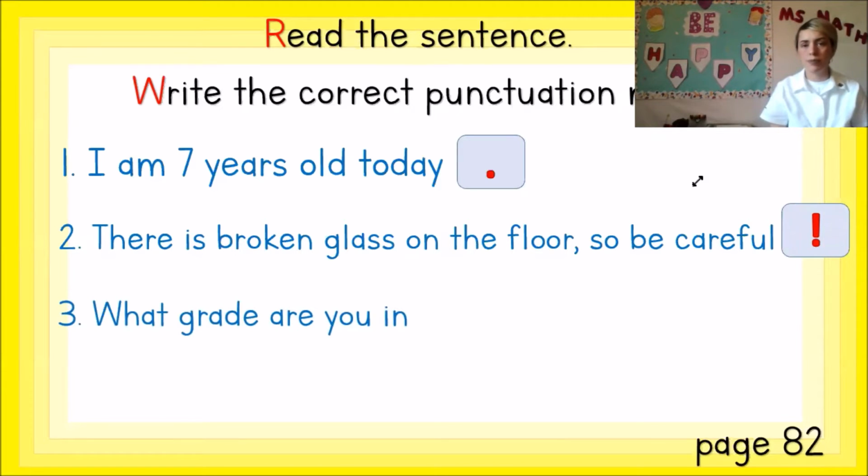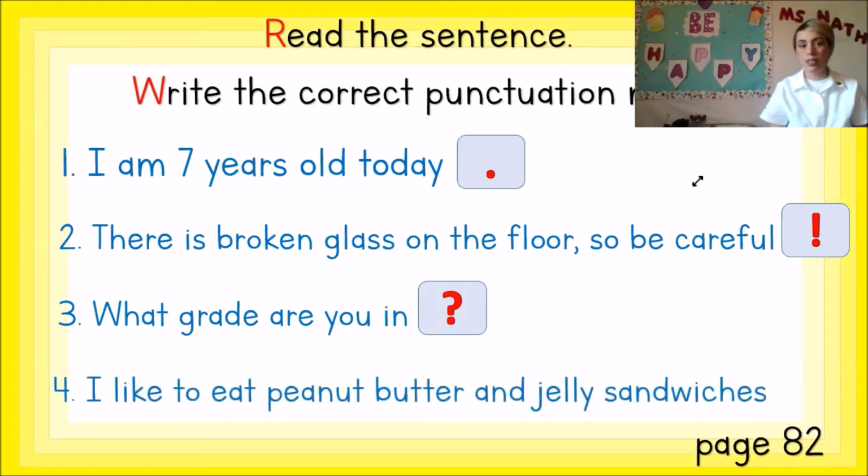Our sentence 3 says, what grade are you in? What do you think the answer should be, Rogelio? What grade are you in? A period, a question mark, or an exclamation point? Let's check. That is a question mark. It's asking something. Our sentence 4 says, I like to eat peanut butter and jelly sandwiches. So what do you think the answer should be, Julio? Are you ready to see? Just a period. It's just telling us something, okay?